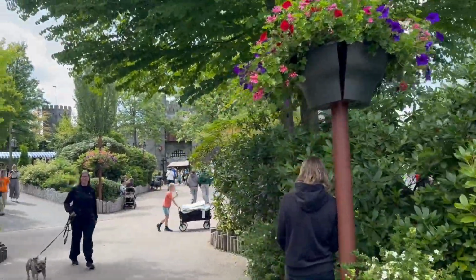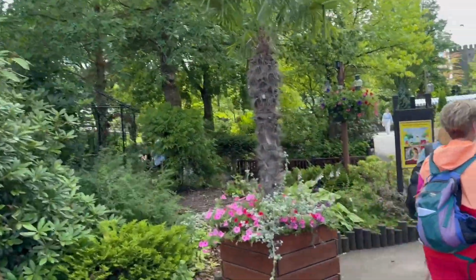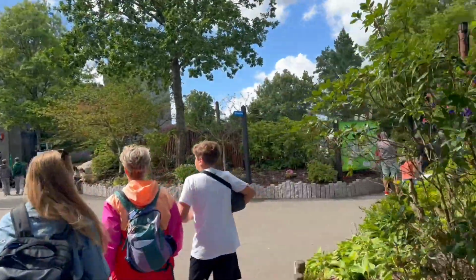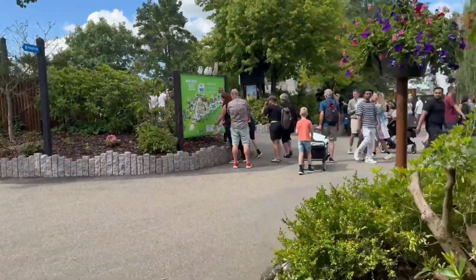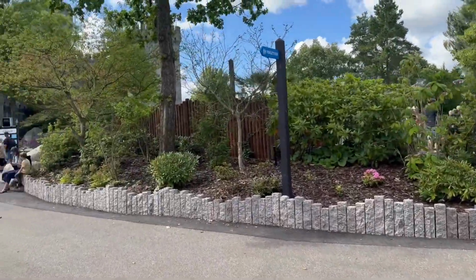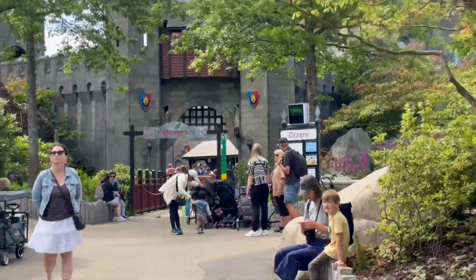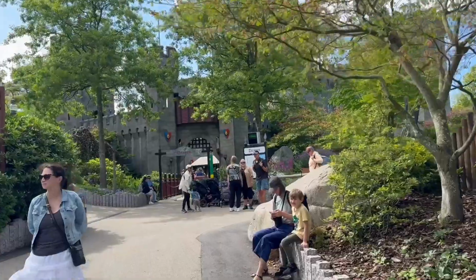It's crazy. All the theming is amazing. They just care enough to make the park look pretty, make the rides worth the wait, because there's definitely a wait. It's just really cool. So I really like that. Now we're heading on to the Dragon, which the facade already looks amazing. So yeah, let's go in.